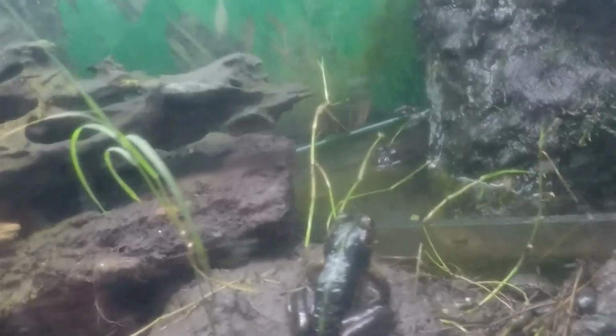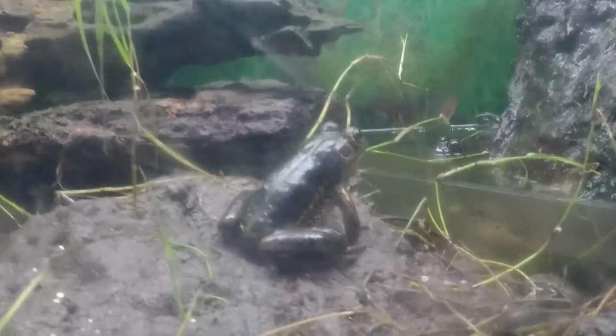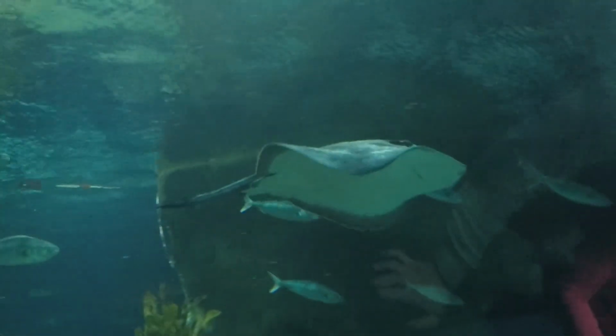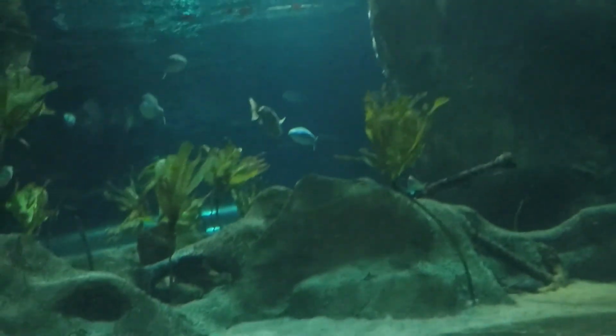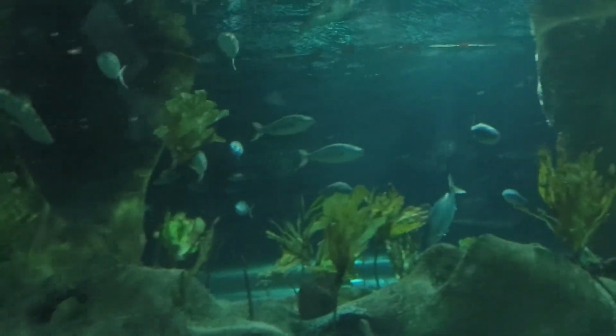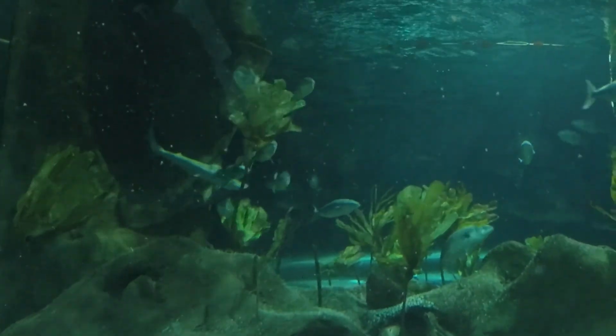So moving inside, and there's an exhibit with some frogs, just so that the kids can have a look at all those as well. Back into the main oceanarium again, and we've got a stingray coming over the top of us. And here's the big 7-gill shark from underneath. Looks quite fascinating.